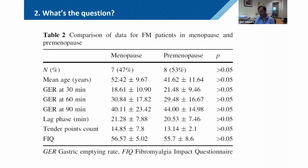So the research question here is whether patients with fibromyalgia do have a disturbed gastric emptying rate. And then in table 2, I really start to puzzle, what is this about? Does it really make sense in a paper about fibromyalgia to compare premenopausal to menopausal women? I think it isn't. It wasn't specified in the methods why they were interested in that.